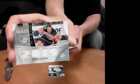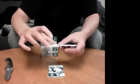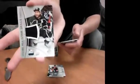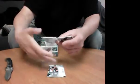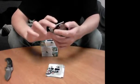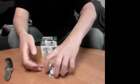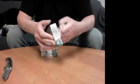Going to Edmonton, 71 out of 125, Relics Blends jersey, Connor McDavid. For LA, All-Star Skills Fabrics, Drew Doughty jersey. And number 171 out of 599, a gold rookie jersey, Brady Keeper, going to the Panthers. Three to go, guys. There's got to be something big in one of these. There better be.